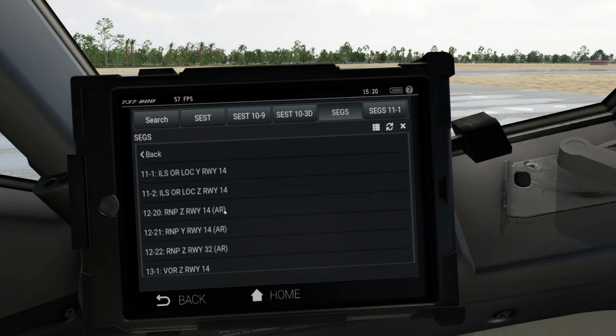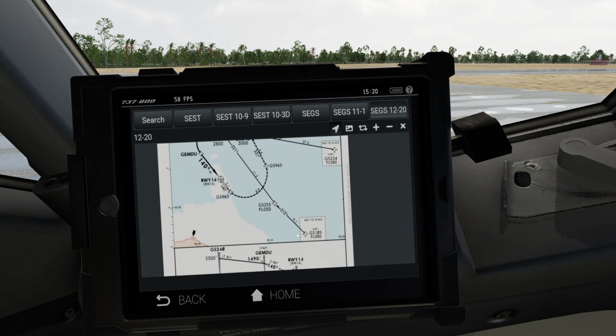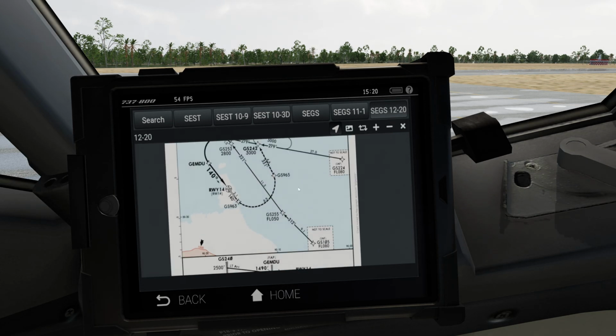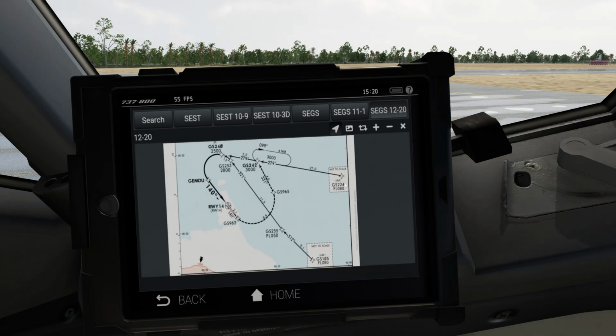I certainly don't want that one. We've got the RNP Zulu. This is, I'll tell you what, this is a nice option. I like this one, the RNP Zulu. And we'll look at joining Golf Sierra. I see no reason. This is going to be pretty close to where we are. Golf Sierra 224. Mind you, our route takes us straight to the VOR. I'll tell you what, I'm still going to go with this one because I like it. We're going to try it.